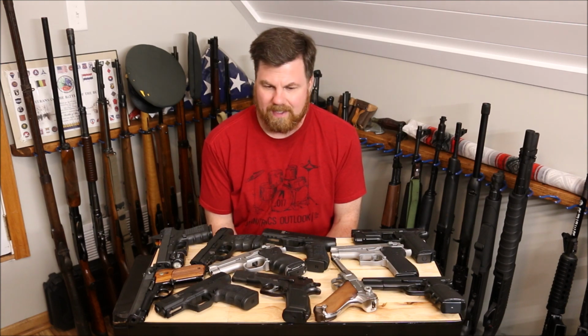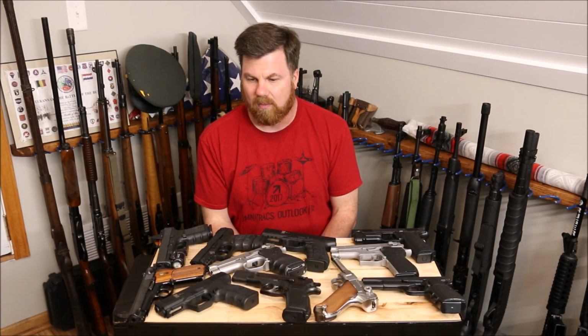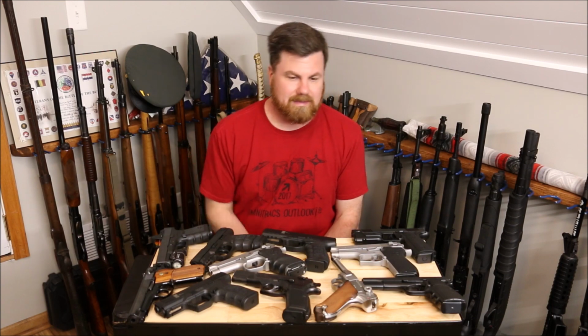So what I decided here is if I could only have one 9mm. I have all my current 9mm out here on the table, and if I can only have one. By this time you would have seen my if I could only have 5 guns total video. That means getting rid of everything and only having 5 guns. In that one I picked the Glock 19.